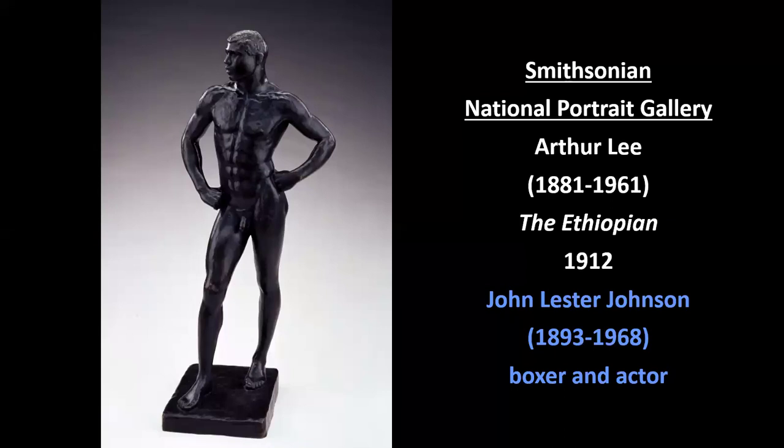All right, this is another artist that is not African American. This is Arthur Lee. He was a European artist. In 1912, he made this beautiful, incredible bronze sculpture called the Ethiopian. The Ethiopian is actually this particular gentleman, John Lester Johnson, who was a boxer and an actor. He was born in 1893. He passed away in 1968.